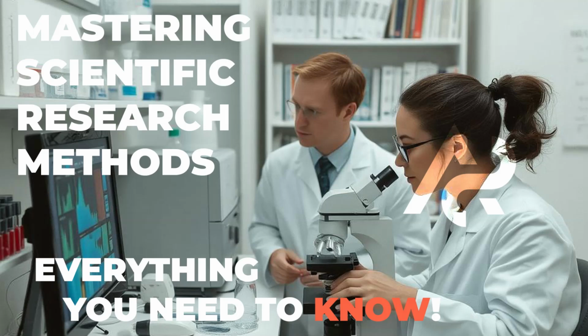Wow, we've covered a lot of ground here. It's amazing to see all the different ways you could approach research. But with all these different options, how do you know which one to use? That's a great question. It really depends on what you're trying to find out. Like if you want to understand people's experiences, then qualitative methods like interviews would be a good fit. But if you're testing a hypothesis about cause and effect, then an experimental approach would be more appropriate. So it's all about using the right tool for the job.